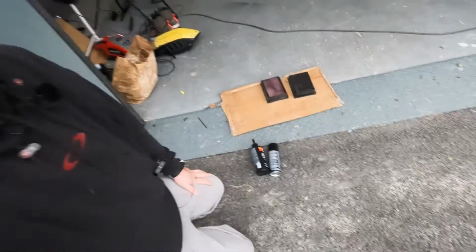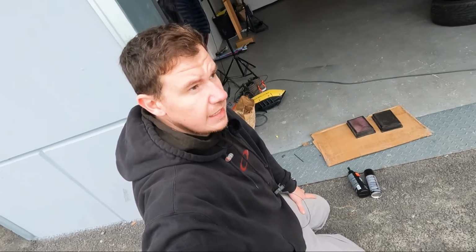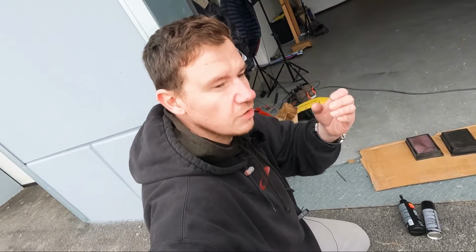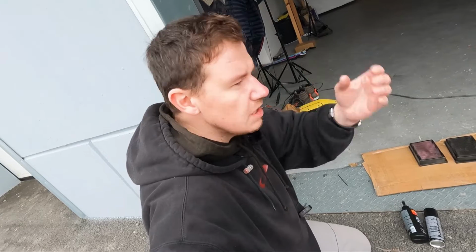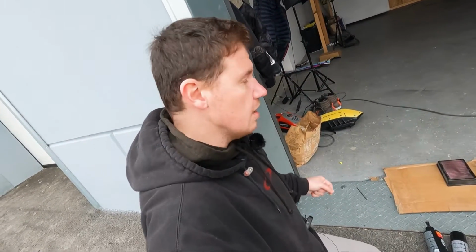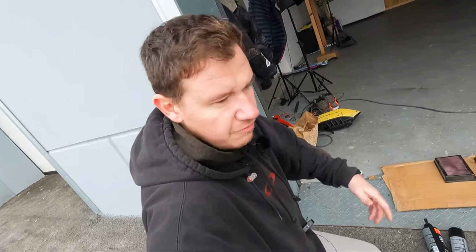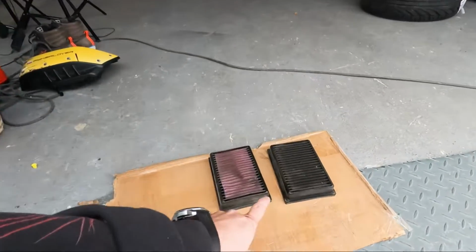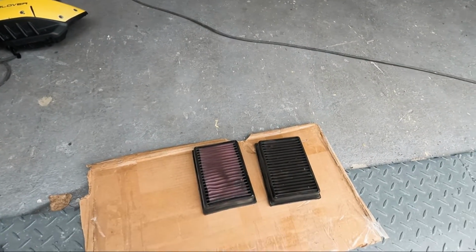Also, a good comment is that I don't want to tell you to clean the air filter every time you change the oil. What I'm trying to say, control your air filter, because it depends on what kind of dusty, muddy, dirty air, dirty roads you're riding, okay? The more dirty, dusty, bug-friendly, whatever roads you have, environment you're riding in, the more dirty your filters will be.